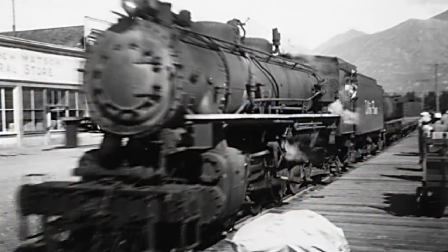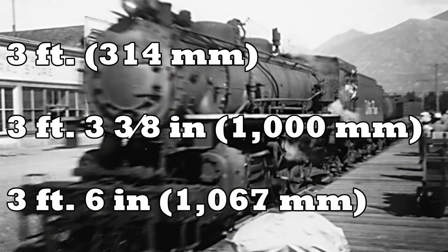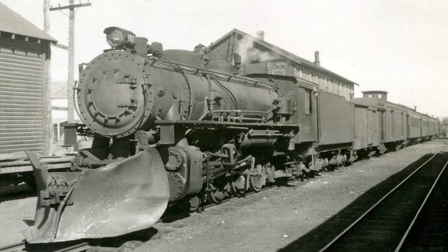Alaska's S-118s were built for 3-foot gauge tracks, unlike other S-118s, which were gauged for 3-foot 3 3/8 inch gauge tracks, or 3-foot and 6-inch gauge tracks. The engines would serve the military in Alaska until the war ended in 1945.